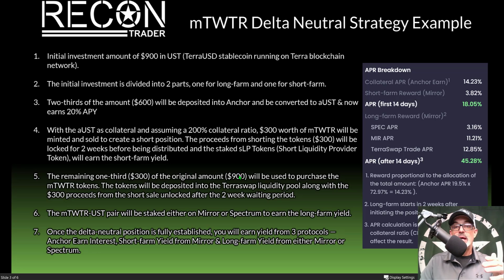Now $300 is left over and will be used to purchase the TWTR tokens. The tokens will be deposited into a TerraSwap liquidity pool along with $300 proceeds from the short sale side after they have unlocked during that 2-week period. The Twitter or TWTR UST pair will be staked either on Mirror Protocol or Spectrum to earn the long farm yield.